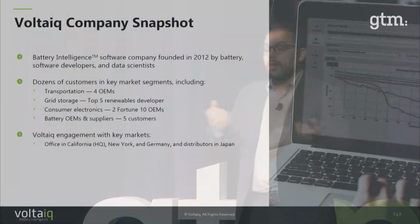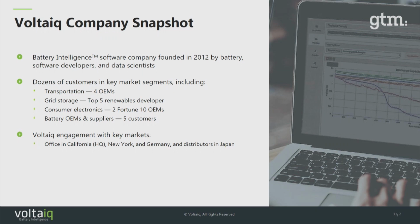So the company got started in 2012. We brought together a group of not just battery scientists like myself, but also software developers and data scientists. What we realized is that with all of this data, we're either seeing companies come in and have battery developers actually try to make their own software, which wasn't scalable or robust, or software developers come in and develop software solutions to try to bring in this data, but not be able to extract any of the meaningful metrics. So we've really brought that together in one house.